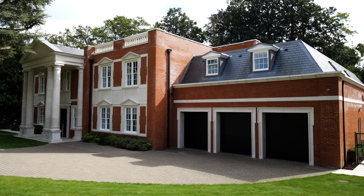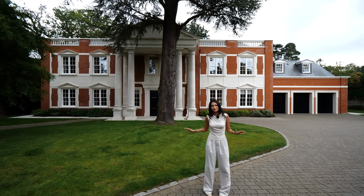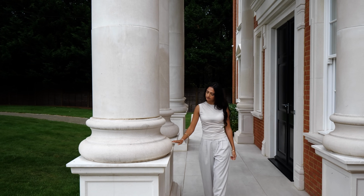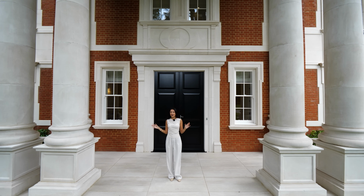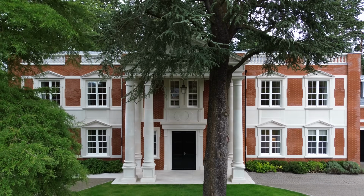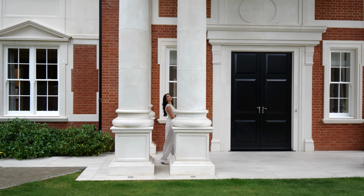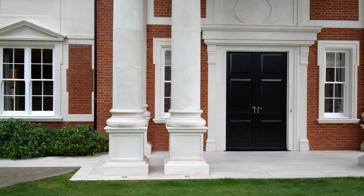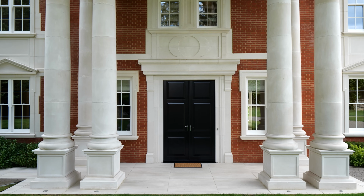Now, I know what you're looking at because they're pretty hard to miss. Let's go take a closer look at those columns. Now, talk about a statement entrance. We have 2 huge columns on either side of me framing the entrance. They even span pretty much all the way to the top of the house. They must be about 4 times the height of me. They're absolutely insane and add that real kind of period charm to what is quite a new house.